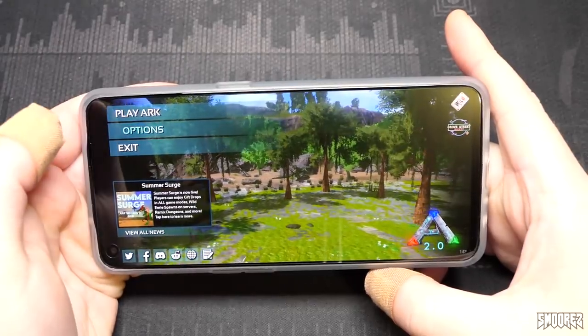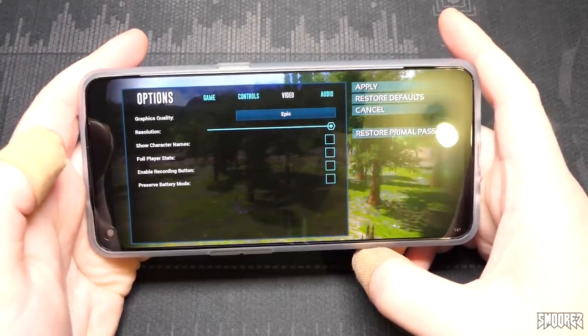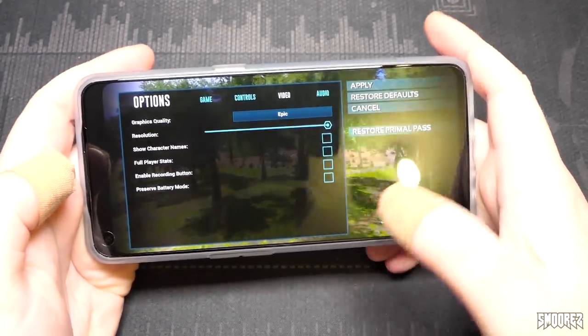So let's go ahead and bump up all these settings to maximum and just see how fast the battery drains. Playing these intensive games is obviously going to drain it quite a lot, but I was experiencing some battery drain beforehand, so we'll see what happens this time around. Okay, let's go.